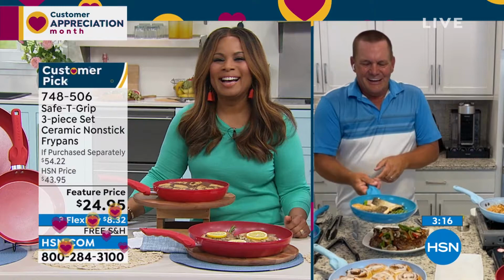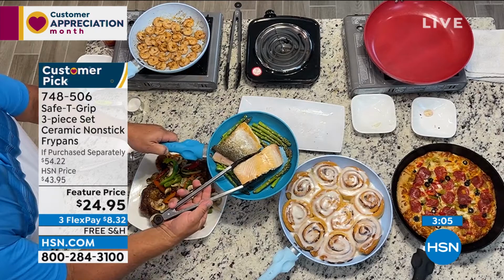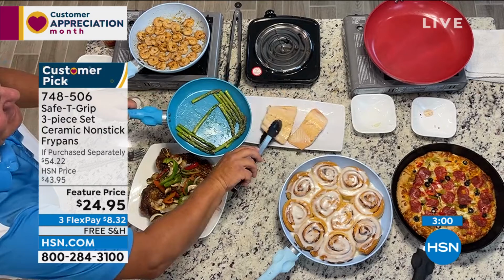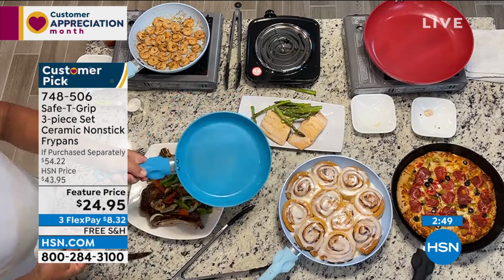Look at this. Nothing sticks, Marlo. Everything that I flipped those salmon over, the skin side was down first. Look at this, they're done beautifully. You get that beautiful caramelization. And you want to talk about the perfect cleanup pan. Here, I've got that asparagus going in there. It's awesome for your vegetables. But the cleanup has got to be what did it for me. I'll tell you, eggs in the morning, lunch or dinner, it doesn't matter.